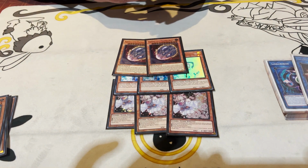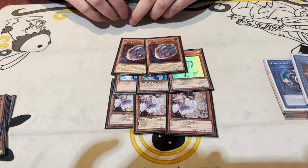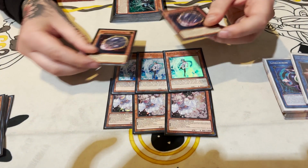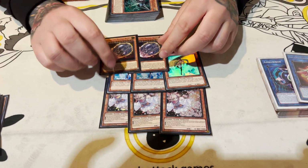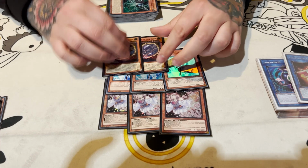This won me so many game 1s and just in general matchups against Salad at Sheffield, and then especially against Sword Soul at Newcastle and the mirror match. It was just really good to have in game 1.